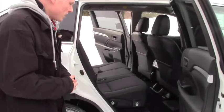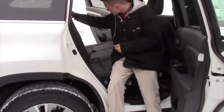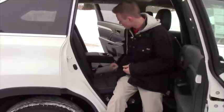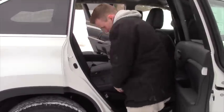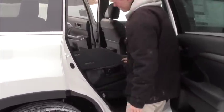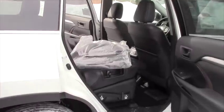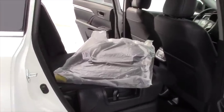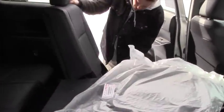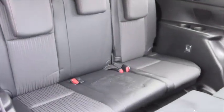So the second row seats in the LE Plus are actually going to have a couple functions of their own. We're going to have the center armrest that folds down with the 2 cup holders in it. And then if you just pull the 2 buttons here, these are actually going to fold down as well. Make it a little easier to get to the rear seats. I'll show you how the other one folds down as well. So just pull this side button here, and then one more. Makes it a lot easier to get to the back seats here.